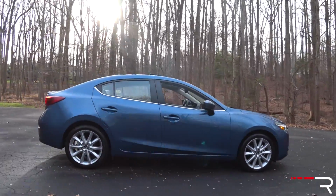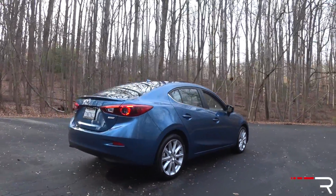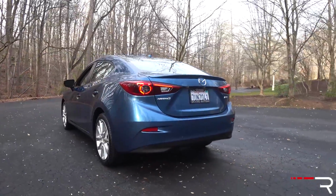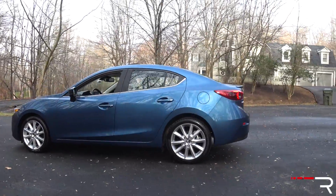Now, as you guys know, this third generation was introduced back in 2014. It still comes in a hatch or a sedan body style like my tester. You can still choose between 4 different trims ranging from the Sport, the Touring, the 2.5, and the Grand Touring like my tester, which is the top of the line model.